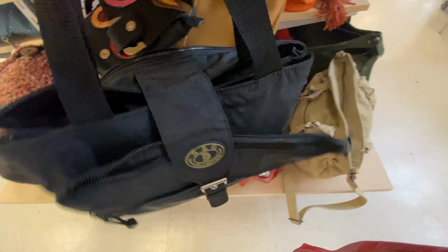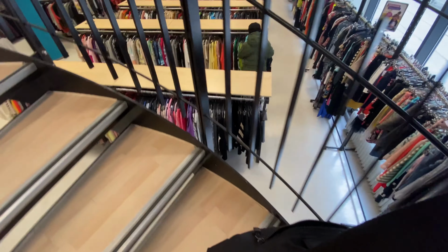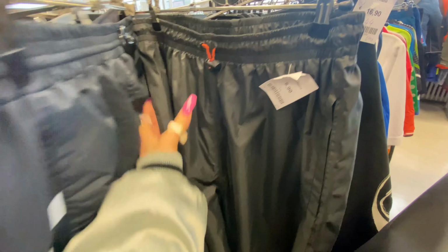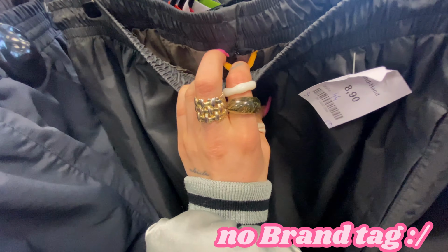That bag? Oh my gosh, guys, you will see later. I walked upstairs to the men's section where I belong. Guys, I belong in the men's section. I love oversized and just the fits of men.